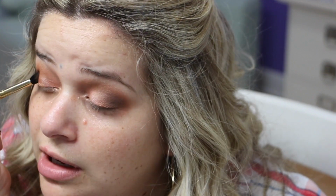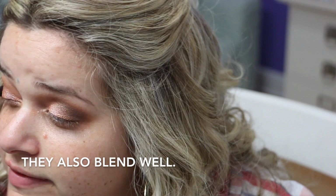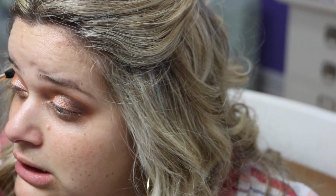So all in all, these colors have pretty good color payoff. I do have some fallout, but the color payoff is pretty good. And most importantly, I have not used any other color that is not in this palette. So you can definitely do a full look just with this palette.